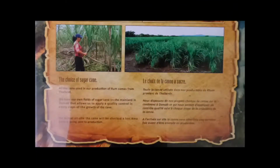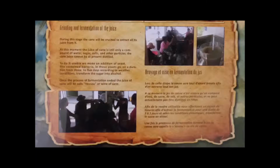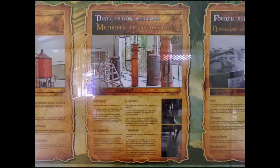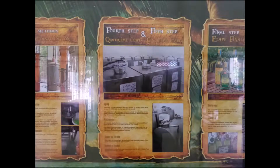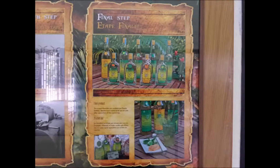Like the first step is getting the sugar cane from the mainland, and then they crush the juice by hand and squeeze all the sugar juice out, ready for the fermentation. It goes into the boilers, and then the distillation starts. And it's pumped from the separator to storage tanks, coolers. And then, after it's all been distilled, it's stored in stainless steel containers for, they say, about a year. And then after that's done, they bottle it all. And the final product is the rum you see here.